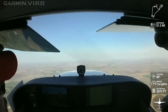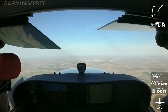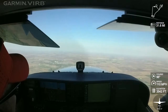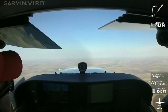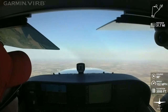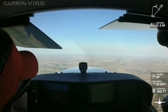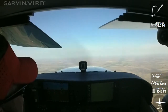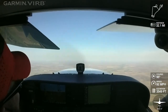Bring in some first 10 degrees of flaps. Bloomington Tower, Cessna 70 Foxtrot, midfield left downwind 29 for full stop. Cessna 70 Foxtrot, Bloomington Tower, runway 29, cleared to land. 20 degrees. You can bring them to 30. Alright. And we're going to aim for about 50 knots. Hold 50 knots and 3,500 feet, and east heading.